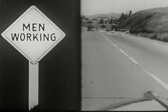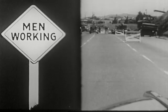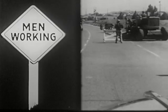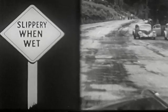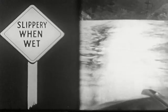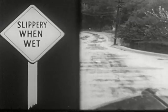Be extremely cautious when passing men working signs, especially on two-lane highways where one lane may be closed for repairs or equipment is working. This sign means that the approaching surface is especially dangerous when wet. Remember, the diamond shape is a warning to slow down and proceed with caution.